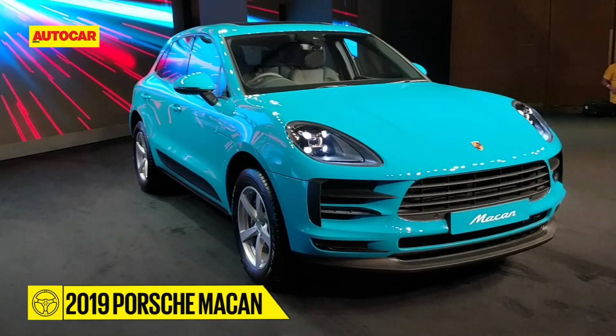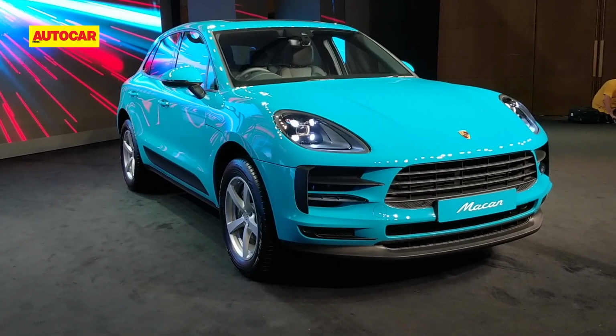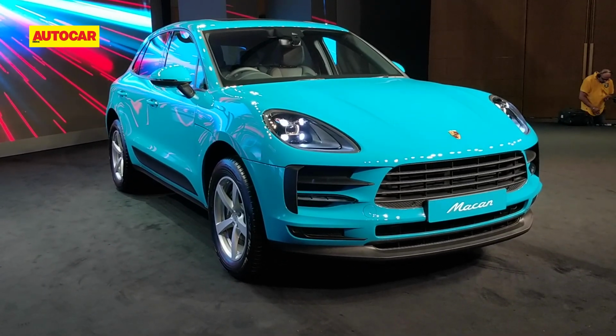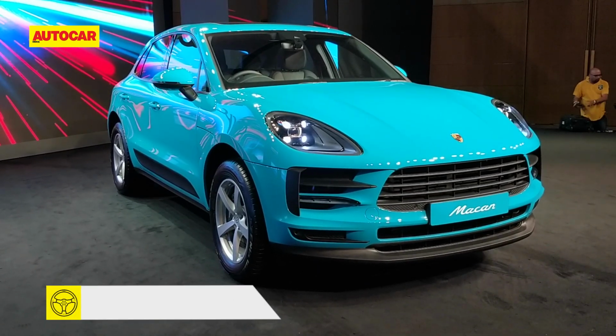Now, if you look at it in terms of size, this is still not the most affordable SUV you can buy, but that's not the right way to think about it. The Macan is rightfully thought of as a sports car that just happens to look like an SUV.